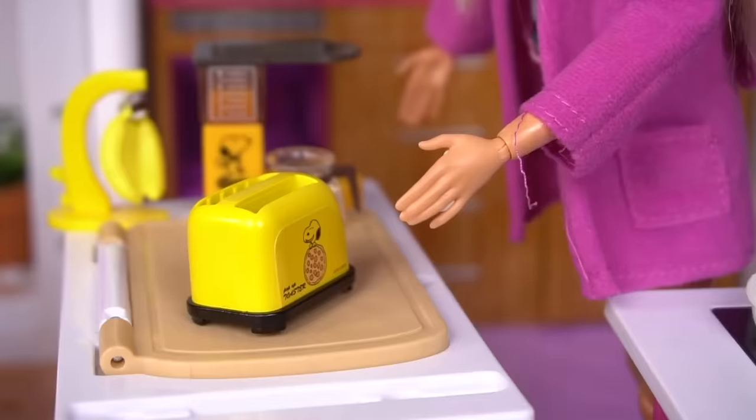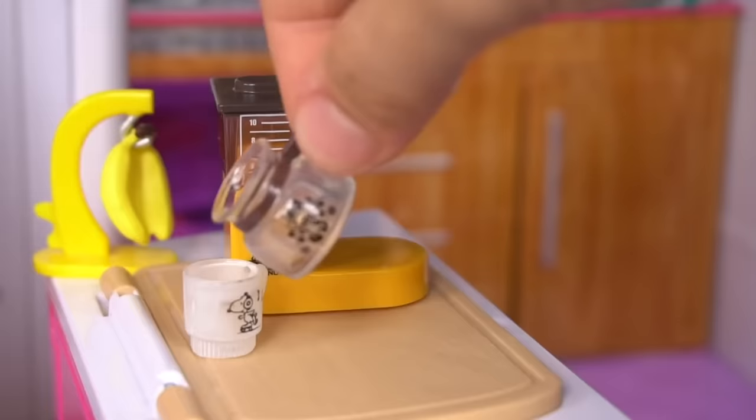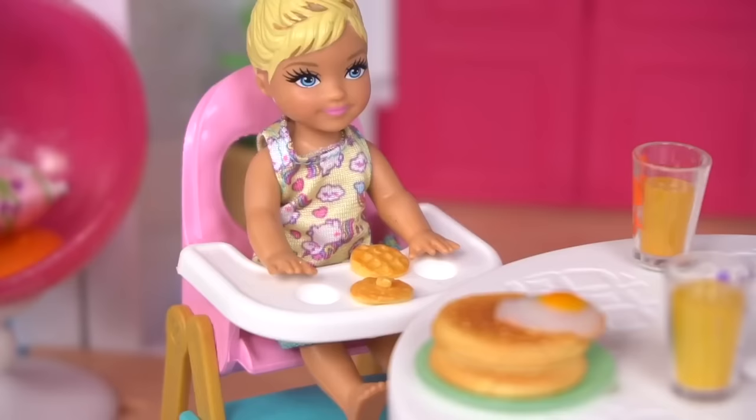Orange juice. Let's put some toast in the toaster. My breakfast is ready. There are your waffles, Gracie. Thanks, Mommy.